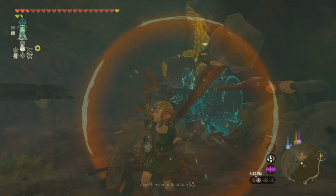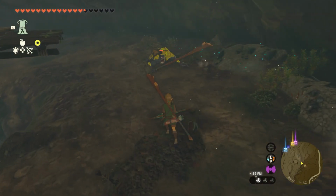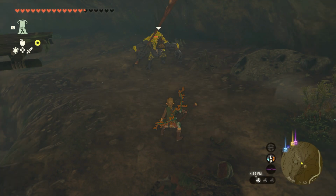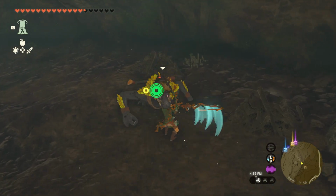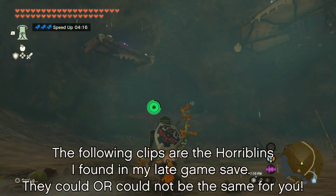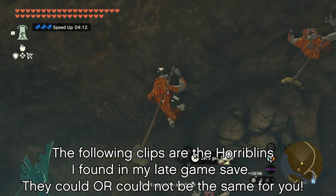orange hair. However, as someone that has played this game for over 100 hours by now, finished every dungeon, and defeated tons of enemies as I've encountered them, I'm more likely to find the higher ranked black or silver Horriblins in caves. So depending on your progress through the game, the Horriblin rank you encounter will be different.